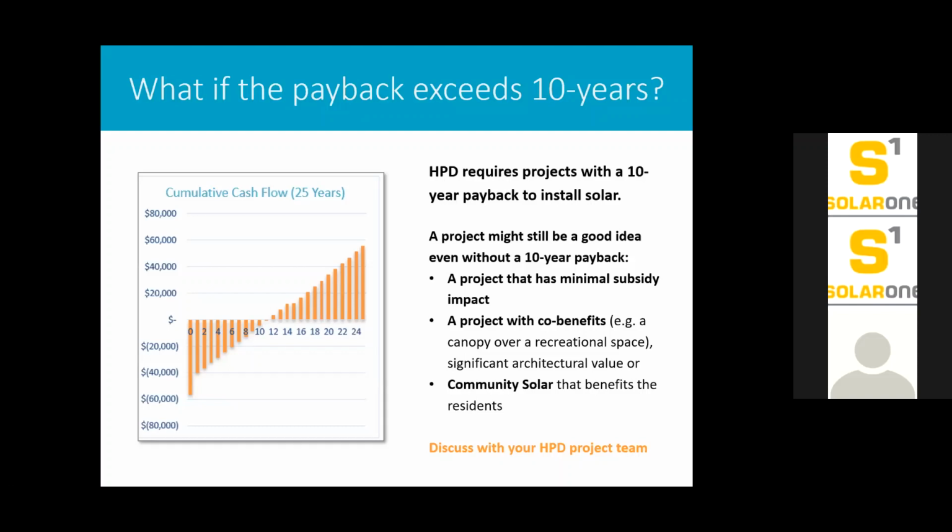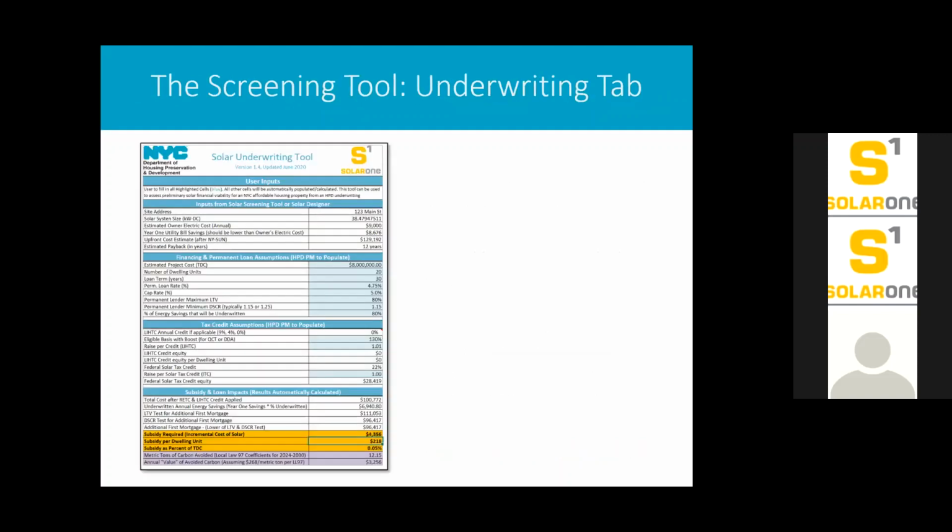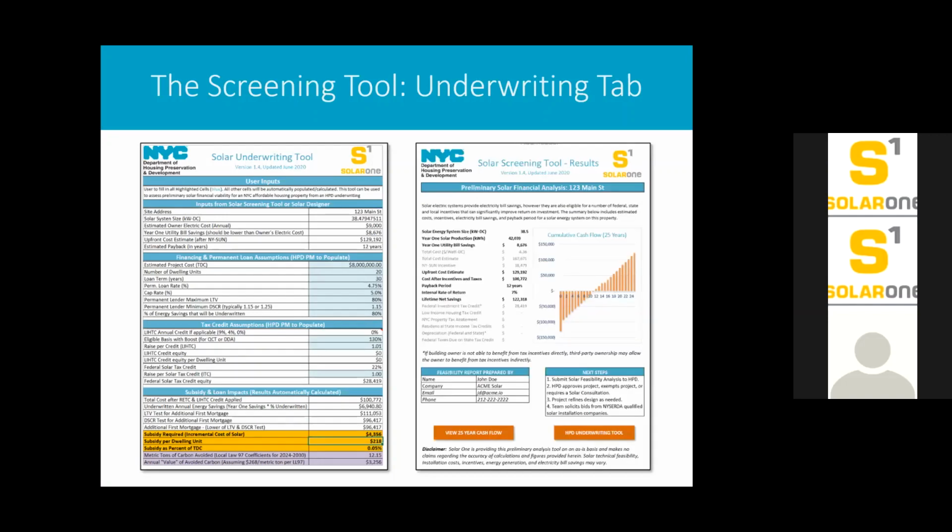Next slide. To help assess these projects, we worked with our own internal team to develop this underwriting tab, and it's another orange button that you can see on the tool. This helps translate the 10-year payback into something meaningful for HPD. If you look closely, it notes the full subsidy impact, or the per dwelling unit subsidy impact.